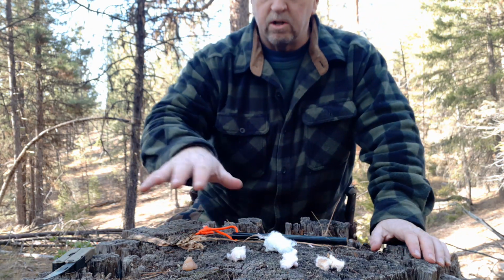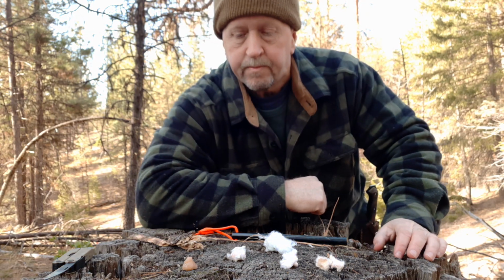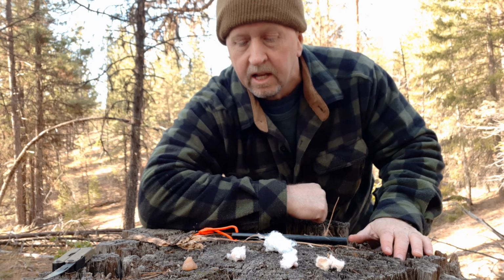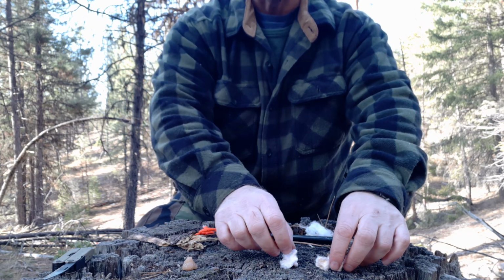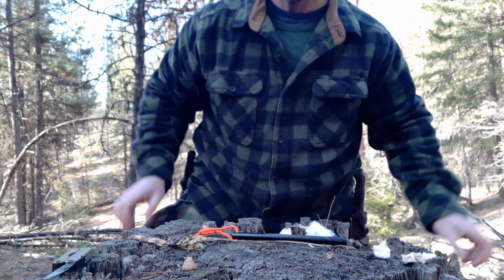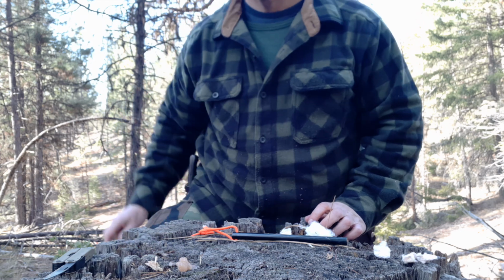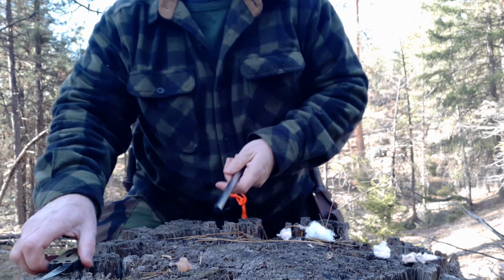Now I'm gonna try to do them one at a time, so I'm gonna pull the rest out of the way. So what you can do on your end, if you wanna time them as I light them, you can, to see which one burns the longest. But to see what lights the easiest and what lights the hardest, I'm gonna move everything back out of the way. And the fire paste, okay. Using just a ferro rod. Let's start with the fire paste, see what happens.